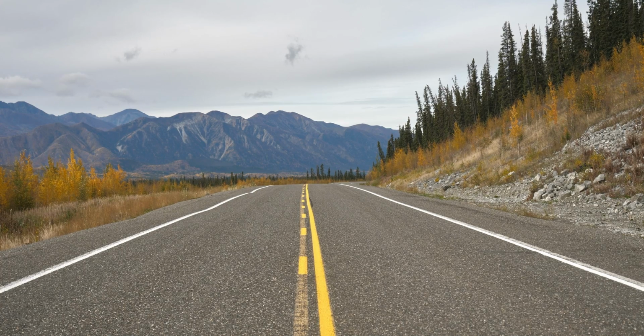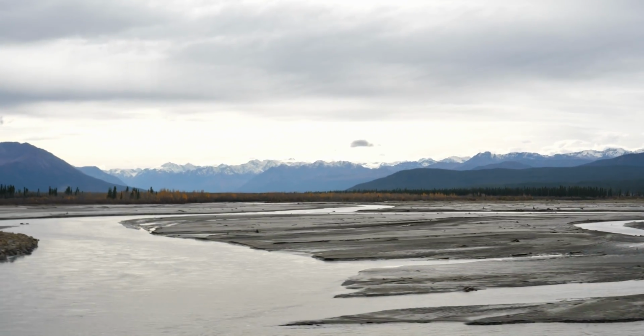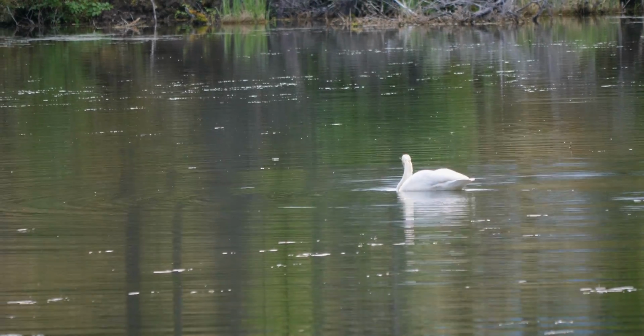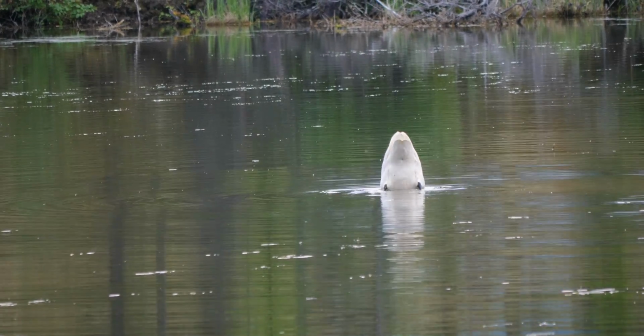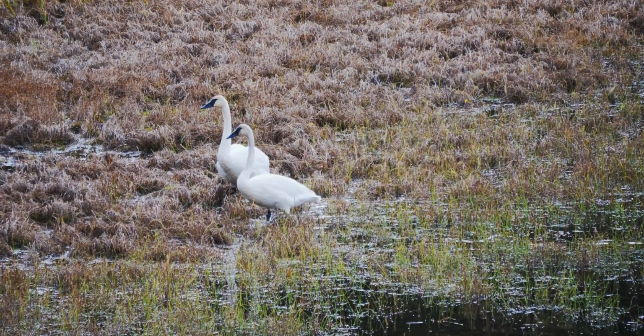Before crossing into Canada, we decided to stay one last night in Alaska in the Tetlin National Wildlife Refuge, which mainly serves to protect the habitat of migratory birds that travel long distances to the warmer winter temperatures in the south.